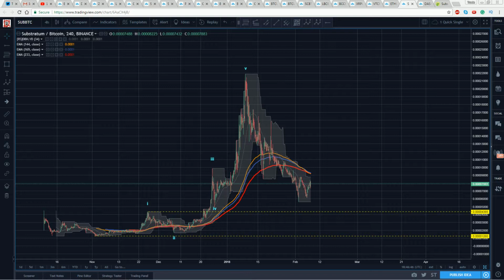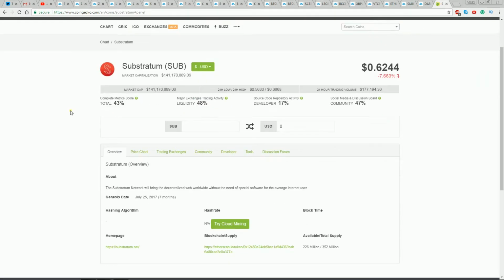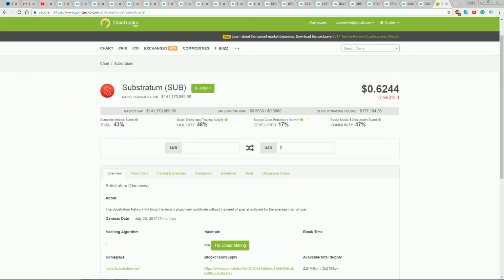The next coin members requested, per the voting that we do now every day, was Substratum. Now this is a comer. We're not quite at the levels that I like to see here. If we come over to CoinGecko, you can see it's 43. I tend to prefer coins that are 50 or higher here. And it's weak because we don't have a lot of development interest yet. Right? It's a comer. It's there.